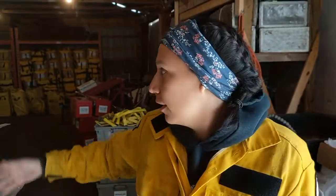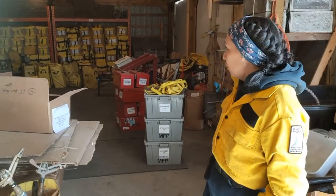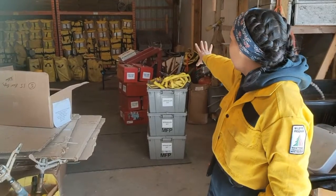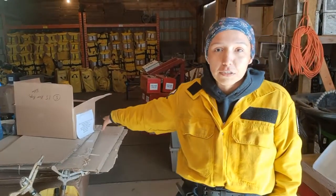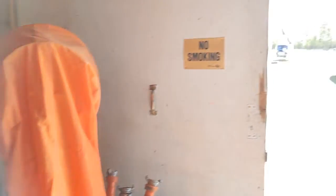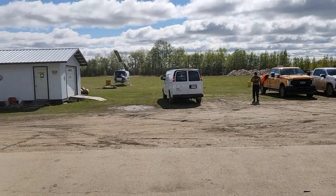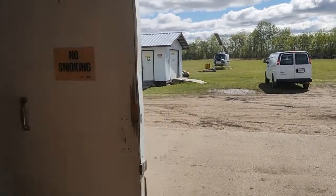Hose bags, all of our tools to repair, and also get all of our camping gear. We have our propane, all of our hose bags, as you can see those yellow bags back there. Our food is also prepared here. When we load everything up and get out to a fire, we use the trucks out there. There's also a helicopter there that we use when we can't get to a fire by the road.